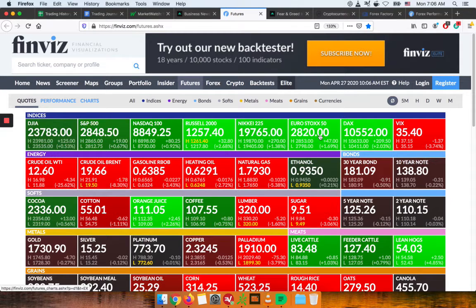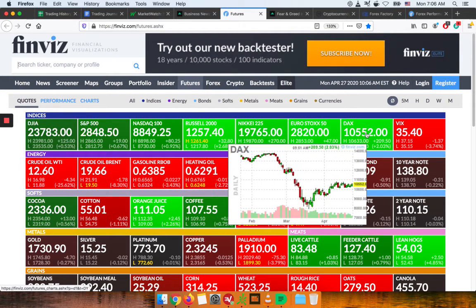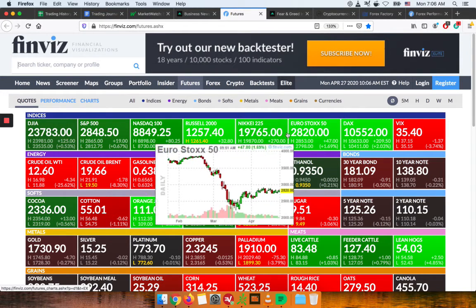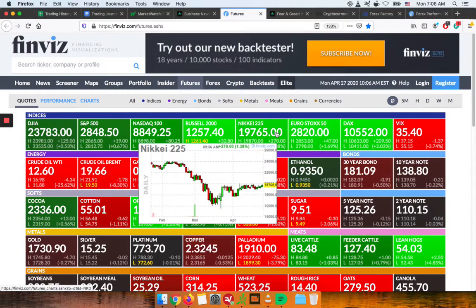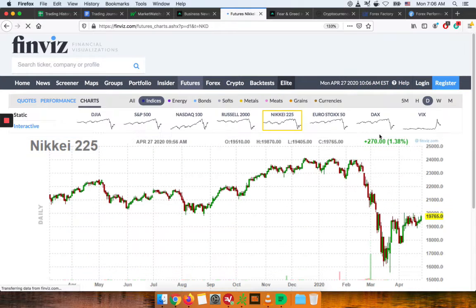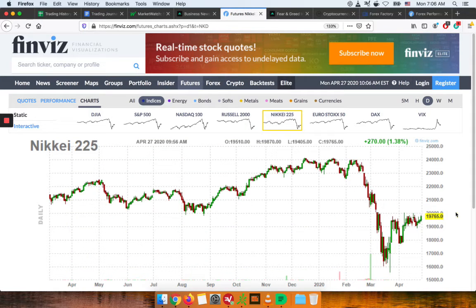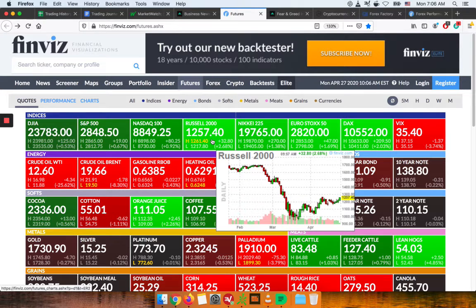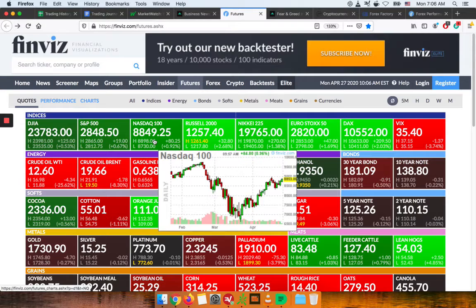DAX is up over 2%, Euro 50. Taking a quick look at DAX, still sideways pattern. See if it can break out above that 11,000. Euro 50. Japan also put in a nice gain, but we need to break above. If the bulls want to have a chance at this, they got to break above that 20,000. Right. Russell, I think this will break that sideways pattern. Same thing with the Nasdaq. You'll break above 9,000 pretty soon.